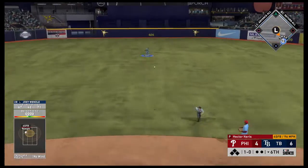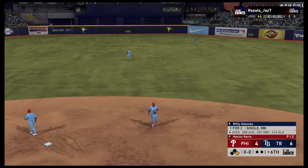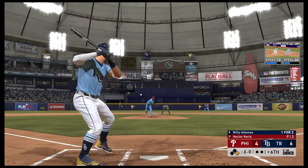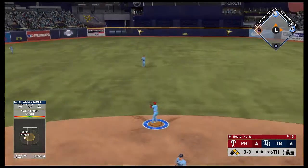Line drive to center field. And that's in for a base hit. Make it a 1-for-3 game so far. So it's a good start to the inning for the Rays as their leadoff hitter is aboard. Shortstop. Standing in now, Willie Adames. He swings and grounds it to short. And a diving effort there, but it'll come up empty. It's a base hit.